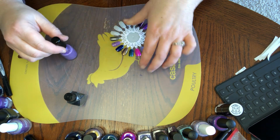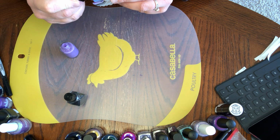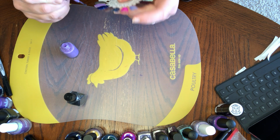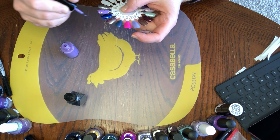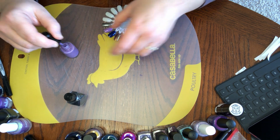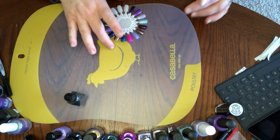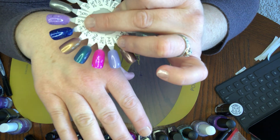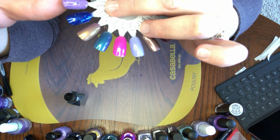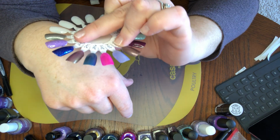I think I missed. I got so excited I missed the sides here. Which is fine, except for when I go to do my fingernails and I put it up to my fingernail to look at it to see if I like it, and it's jacked up on the fingernail, it's... Anyway, I'm sure you can all understand. There you go. That's better.